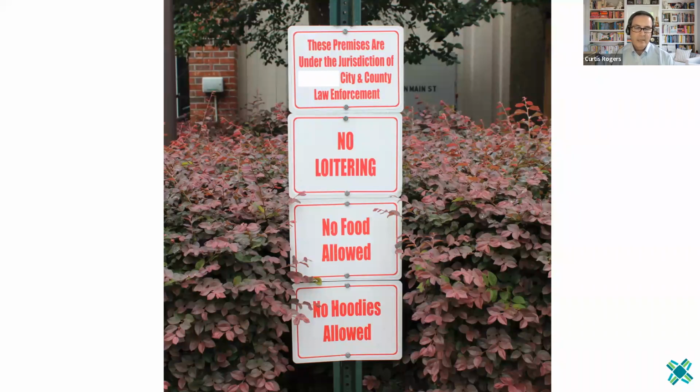These are 4 signs that were in the parking lot area of a public library. You can see it says these premises are under the jurisdiction of this city and county law enforcement. We have no loitering in all caps. Then with upper and lower case on the bottom 2, we have no food allowed and no hoodies allowed. So one of the things that jumps out to me as a positive, and you can, of course, in chat, go ahead and say what you think is a positive and what you think should maybe be changed, is that I think they're bright, they're effective, they're eye-catching. You can see the font color against the background.